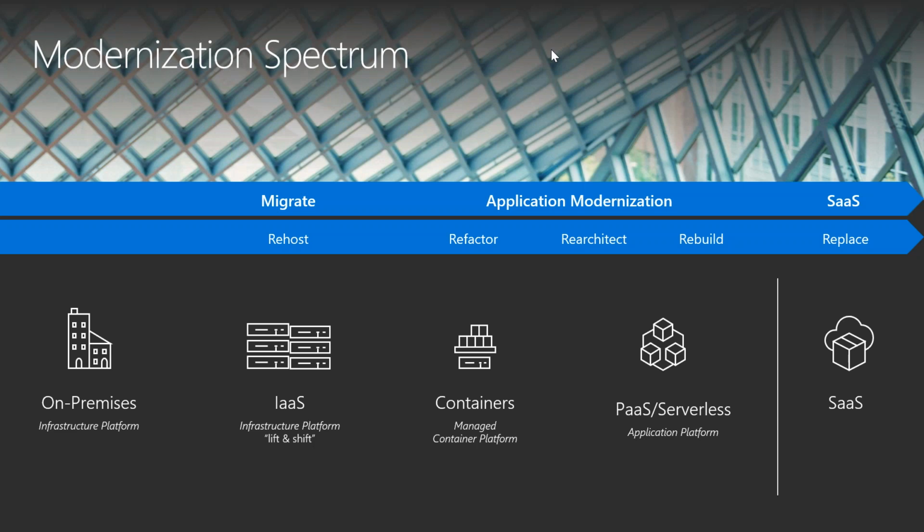PaaS and serverless, based on what I just said, if you can get yourself to commit to a cloud-native approach and you can commit to a cloud provider, there are a lot of synergies that can be gained through cost and management efficiency, enhanced agility. So platform services and serverless environments provide an Azure-hosted managed platform for hosting your solutions.